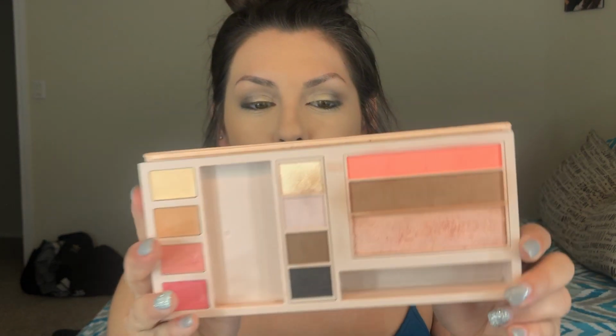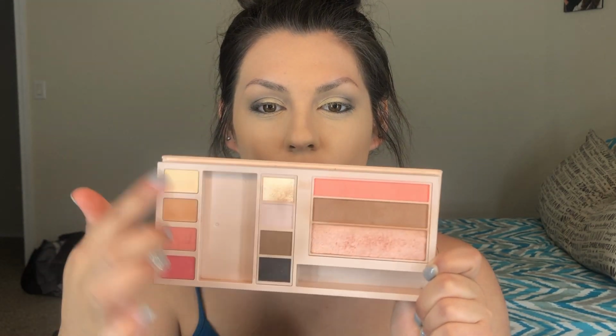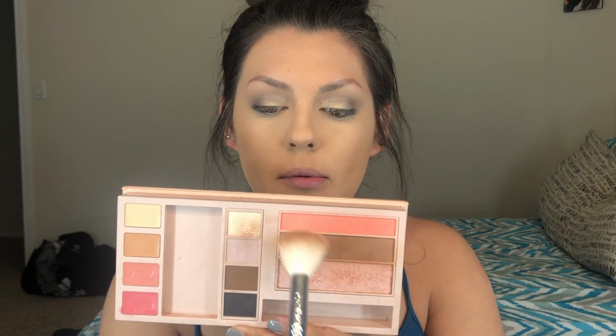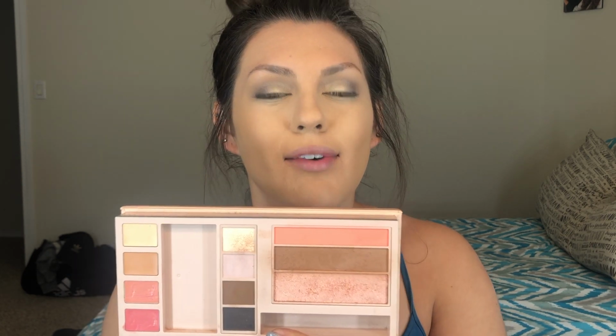The bronzer and the blush. The bronzer looked at first like it was gonna be okay, you know? And then I was like, I don't know. So then I tried it. Mind you, it's very hard to get. Do you see how close these are together? Like all three of these? How the fuck am I supposed to put this big ass brush in this tiny ass rectangle? What? It's so hard to get to, one. And two, you really have to shake it out because this is really, really dark.